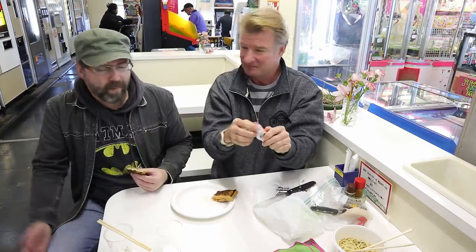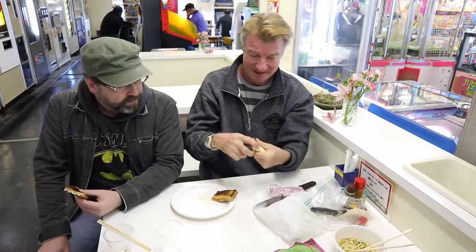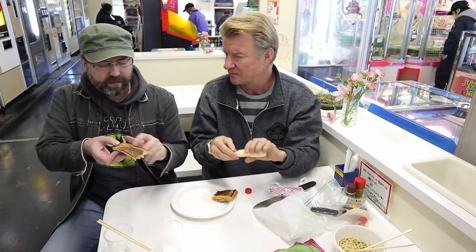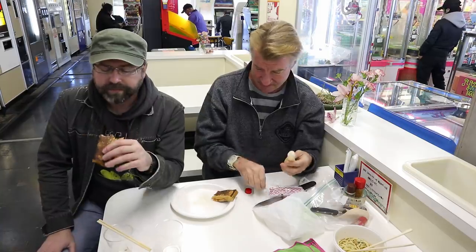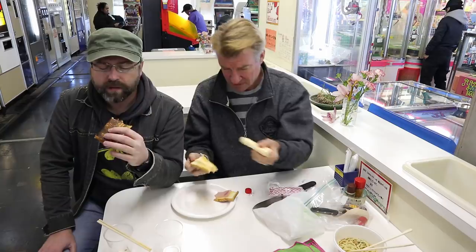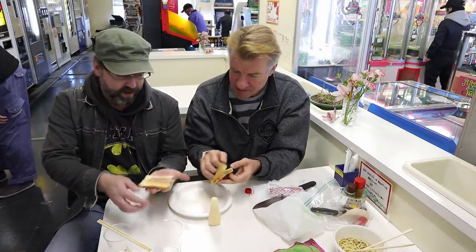The number one Japanese mayonnaise company, Kewpie, has got these little travel size containers now. Isn't that awesome? This costs about 75 cents. I'm not tasting the mayonnaise on mine, are you? I'm mainly tasting the burnt. Yeah, it's a bit on the well done side, the toast. Certainly toasted. Good stuff. Something about the mayonnaise in Japan, it's magical. It's creamier, it's thicker than mayonnaise in the States.